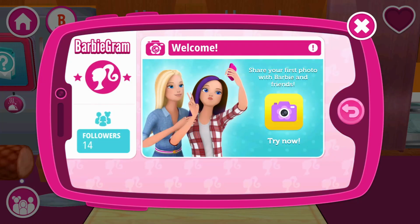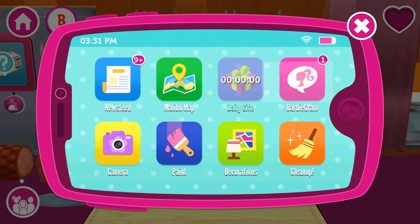Welcome to BarbieGram! A friends network exclusive to the dream house. It includes you, me, and all of our wonderful friends. You can now share pictures from anywhere in the dream house. If you're being creative, we want to see it. Want to see how it works? It's so simple. Tap the camera app to get started.